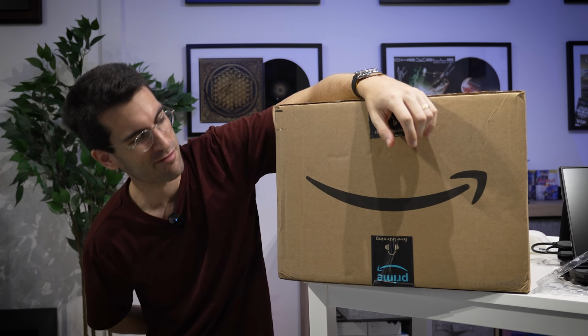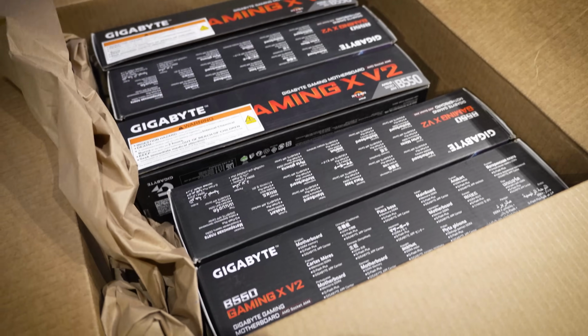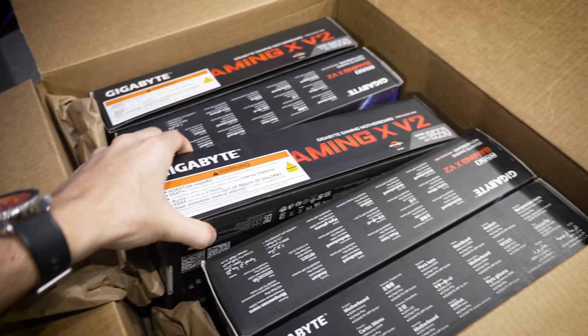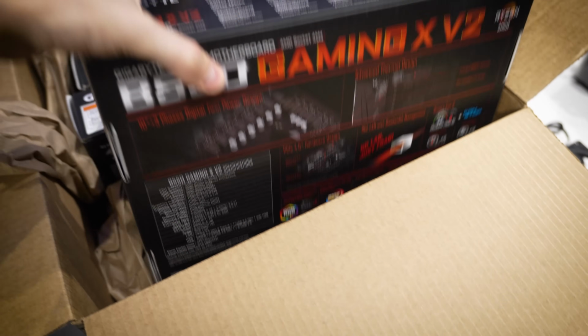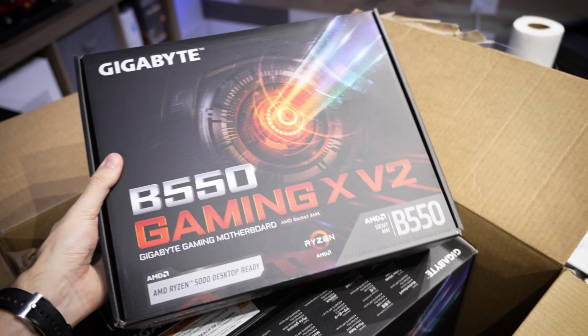Special delivery. 5 motherboards in here. I figured I'd order extras just because, well, we run into a lot of dead motherboards in this series. I found each of these on Amazon for $109.99. I think that's pretty sweet for Gen 2 B550 motherboards. These are gonna come in very, very handy. What are these? Gaming XV2s, if you're interested.